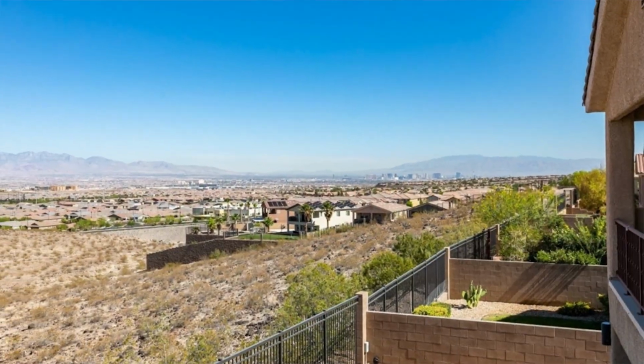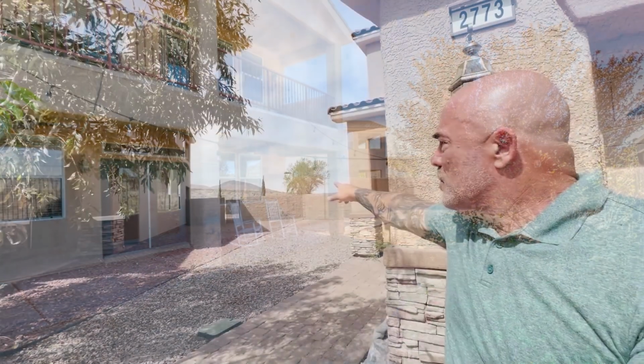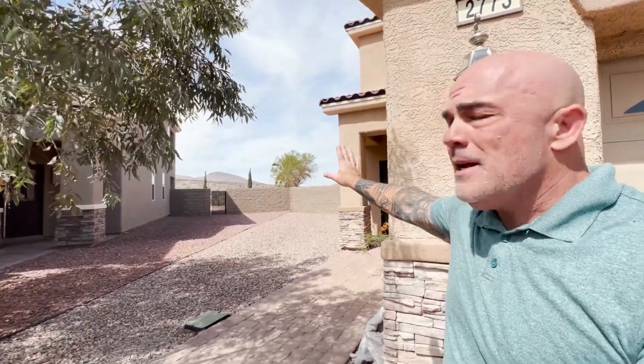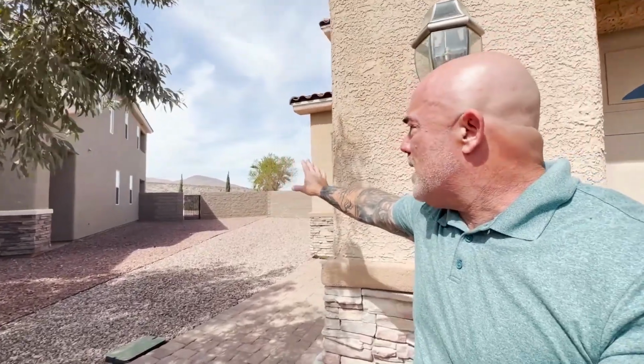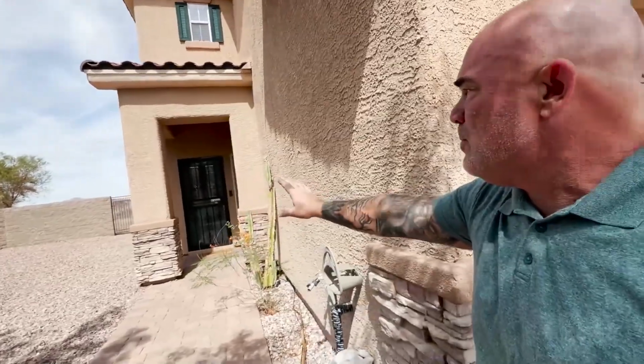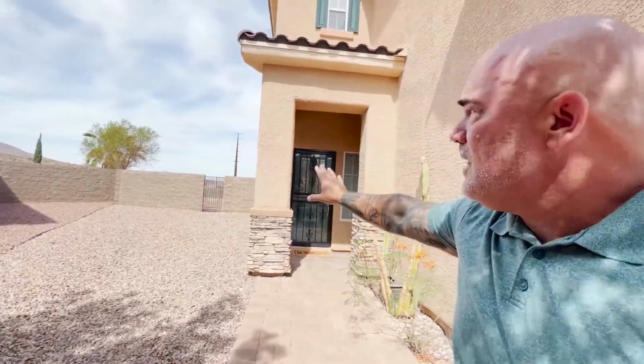So we're coming up to the house here right now. But I wanted to show you your backyard goes right up to the preserve right there. So there is nothing but mountain behind you and this beautiful preserve area. It's a fantastic view and just a great place to go and look. So it's got a lot of things going for it. You can also, there's trail systems in the preserve as well.